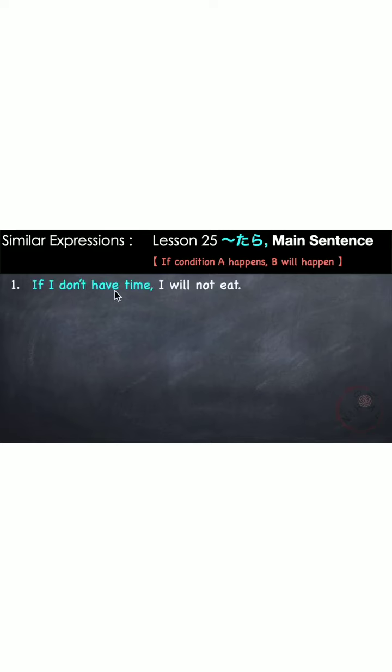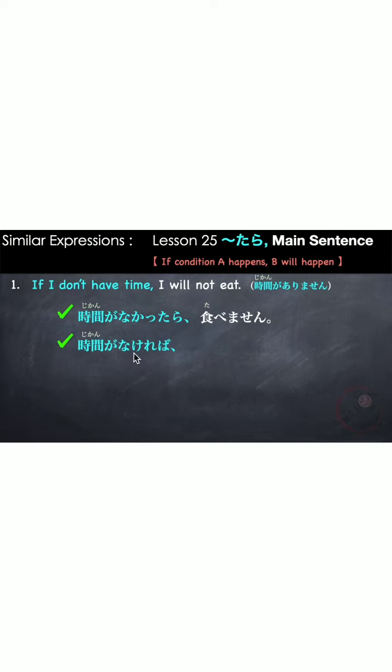If I don't have time, I will not eat it. The condition is jikan ga arimasen, don't have time. Jikan ga nakattara. Here we have the nani nani tara condition form, followed by the main sentence, tabemasen, I will not eat. We can also use the nani nani ba conditional form. Jikan ga nakereba tabemasen. So both can be used in this example.